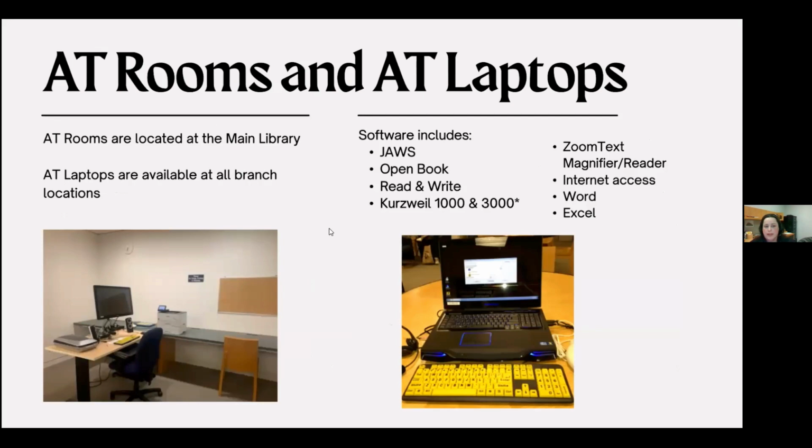The next slide is AT rooms and AT laptops, which is something that we provide access to. We have AT rooms at the main library that help patrons access technology. These include scanners, computers, large keyboards, and printers, all available for those people who are identified AT users. To become an identified AT user is an application and often a conversation as to what kind of AT you need in order to make computers and computing accessible.